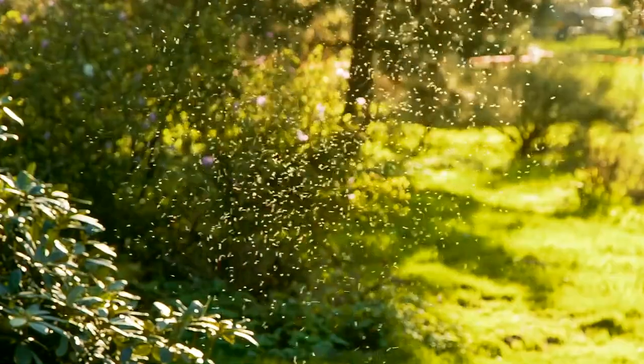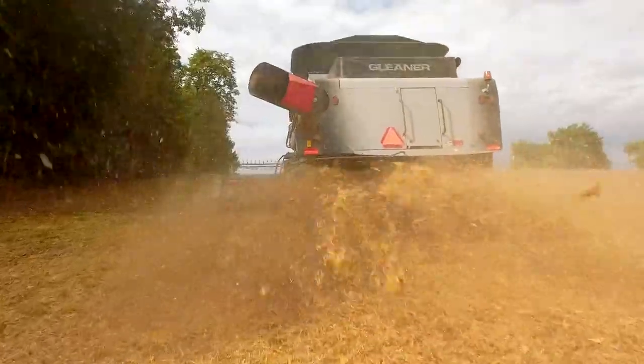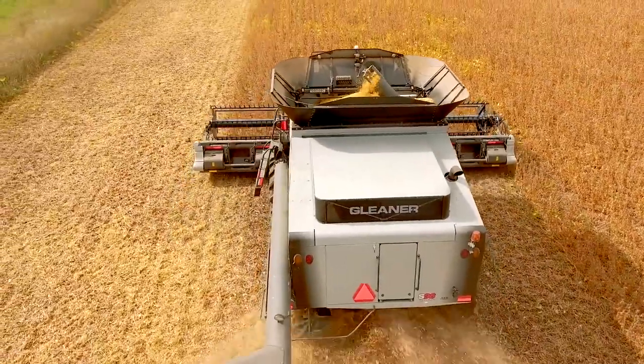As for the mosquitoes, we didn't have any good answers beyond a lot of repellent and minimizing the time we were not in a cab of one kind or another. Even the light rain didn't seem to slow them down. Then again, neither did the Gleaner.